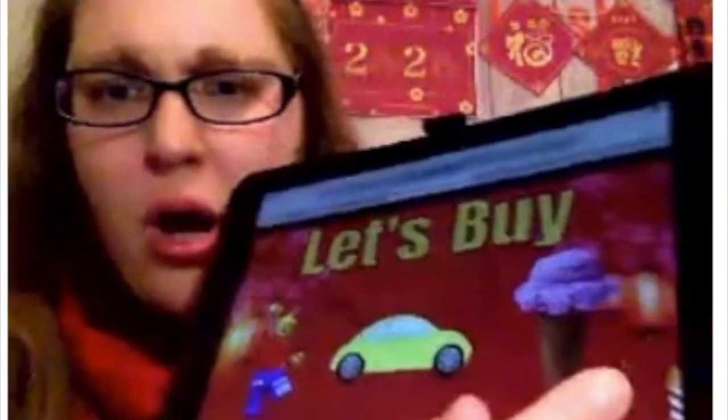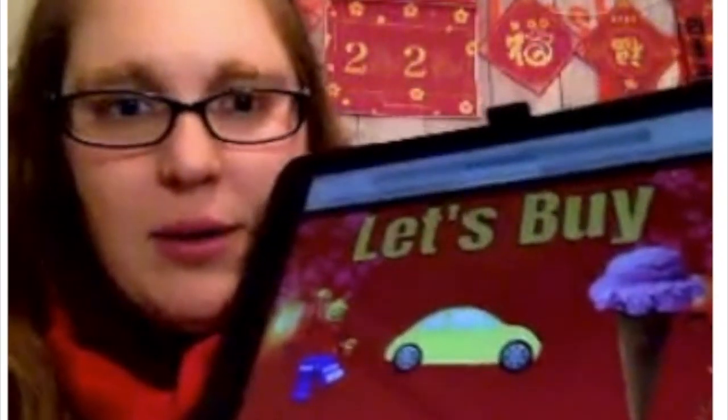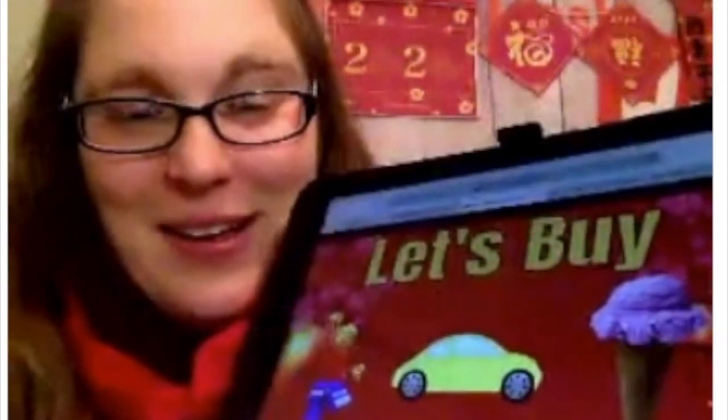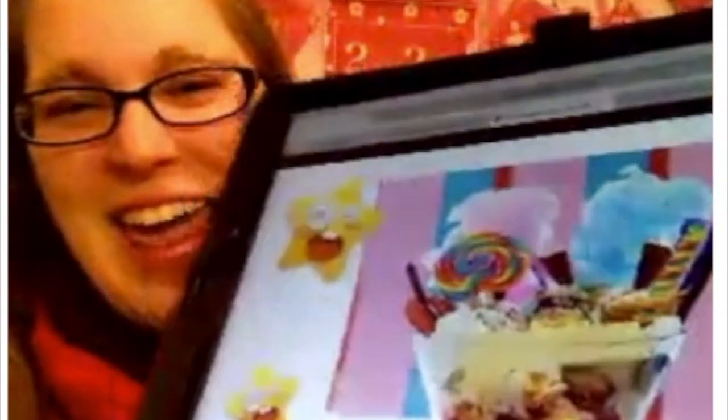For Chinese New Year, you get $10. So we have 24, and we're going to add 10. How many are there in all now? Will you buy Legos, a car, or ice cream? I want to buy ice cream. Ice cream! You got it. Yay! Ice cream! Nice work. Great job. You bought ice cream for yourself and your friends. Yay! Great work, Anna.